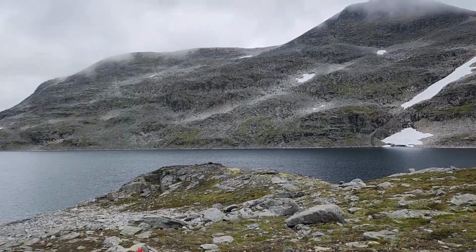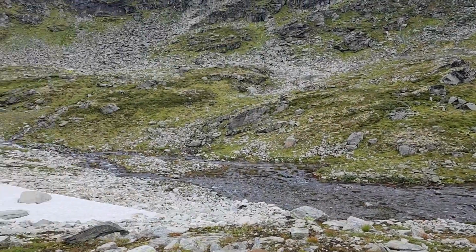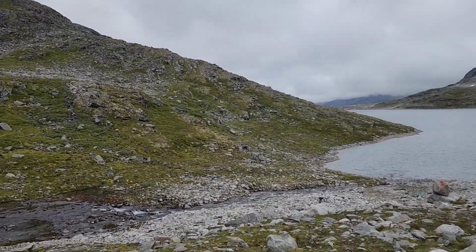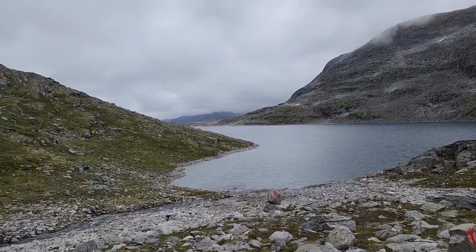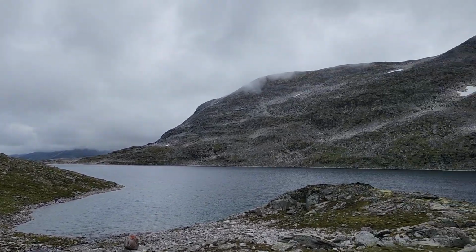I'm currently walking along Langvatnet. There's a river flowing into it. You can see there are actually still some patches of snow here. It's a good bit chillier up here than it was in the valley. Going to have to stop and put my sweater on soon. And I'm thinking I might wait until the end of the lake to try to catch a view there before I stop and have my lunch.